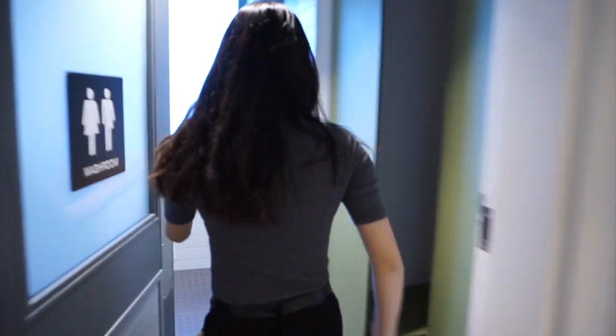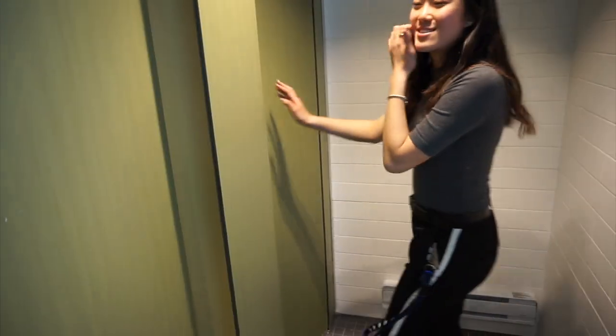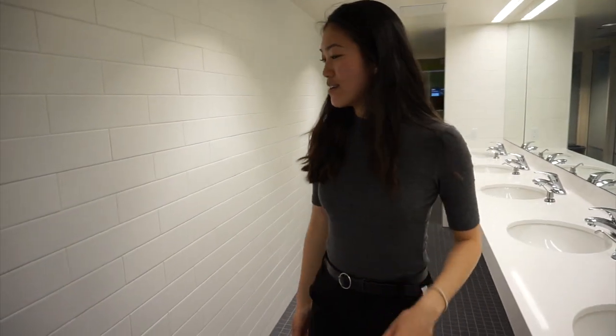Girls' washroom. Once you go in, I really hope nobody's in here right now. Okay, there are two shower stalls, so lights are over here. So that's how it is. And then over here, thank God nobody's in here. Okay, there's two more bathroom stalls. But honestly, it's so nice having a communal washroom because this is the place where everyone bonds the most. It's where I talk to most of my floor mates and where I got to know most people.